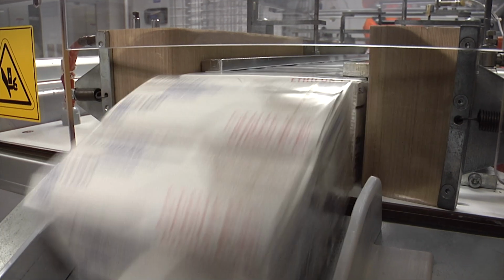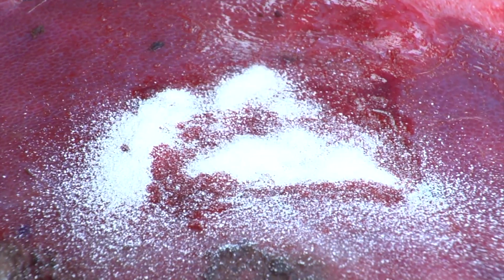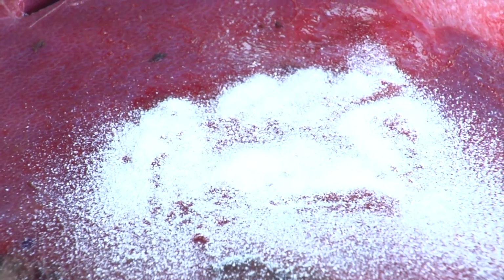So SURGICEL Powder consists of spherical ORC aggregates, which were manufactured from the fabric form of SURGICEL original hemostat. SURGICEL Powder preserved the chemical composition of the ORC while enabling its delivery to the wound site as a powder.